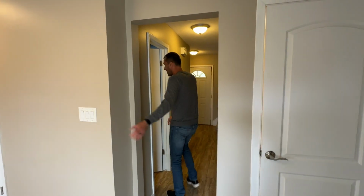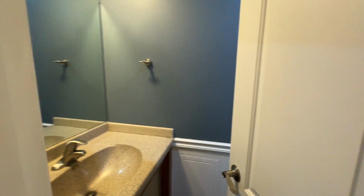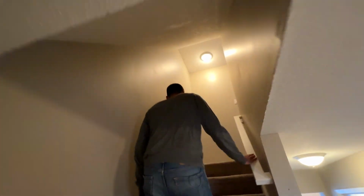All right, to round out the main floor, you have your half bath. All right, we'll progress now to the upstairs where there are 4 bedrooms and 2 bathrooms.